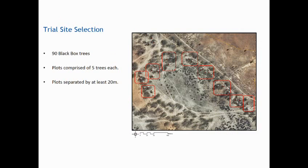So for this trial, we selected 90 trees, and they were all GPSed and tagged with a cattle tag, which we allocated a number 1 to 90. Trees were then allocated into plots, which comprised 5 trees each, so we ended up with a total of 18 plots.